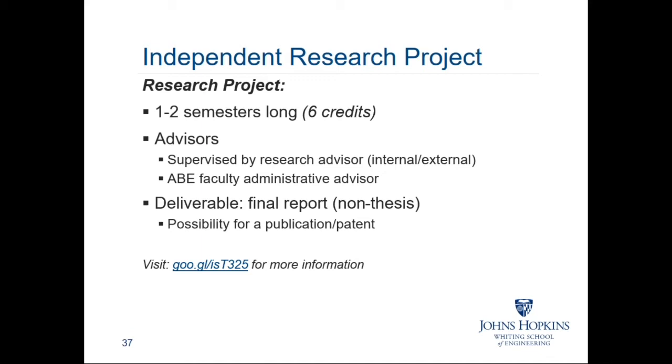For these project courses, 585.800 and 585.801, students are required to work with both a research mentor and an ABE mentor, which is the administrative mentor. Typically, the research mentor will be someone that the student herself finds and will be from faculty members at Hopkins or related research institutions, or sometimes even from where the student herself comes from. The deliverable for each semester will be a final report, separate for the 2 semesters.